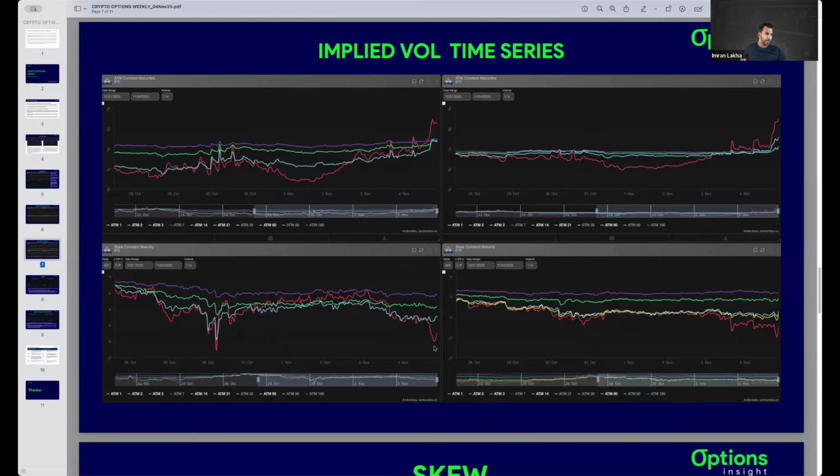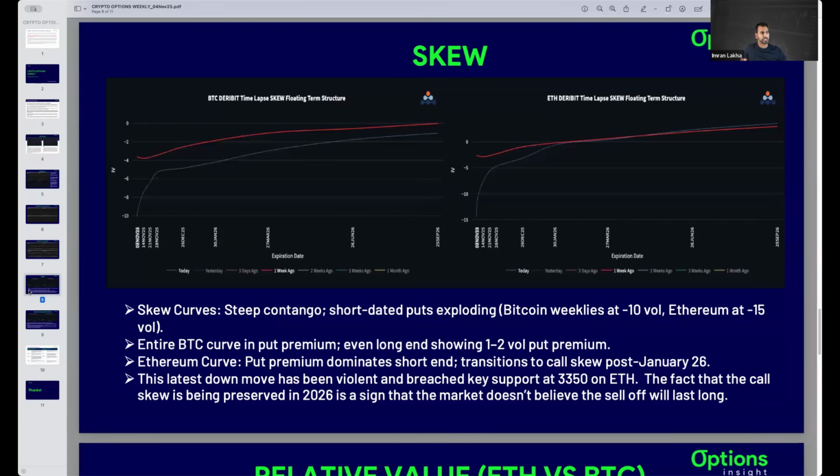Skew wise, obviously put skew exploding in the front end. This 1 week stuff is hitting somewhere around 10 vols for puts. If we look at the term structure of skew, you can see very steep, going from about 4 vols for puts in Bitcoin last week to about 10 now in the front end. And actually the whole curve is shifting down, with the back end now looking around 1 to 2 vols for puts, even if you go all the way out to next September.